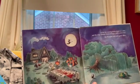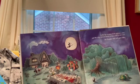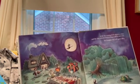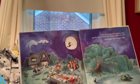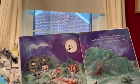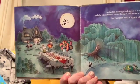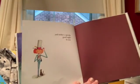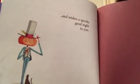As the fair evening winds down to a close, and the crisp autumn breeze brings a chill to one's toes, Mr. Pumpkin bids each guest adieu. That means goodbye. Adieu. And wishes a spooky good night to you.